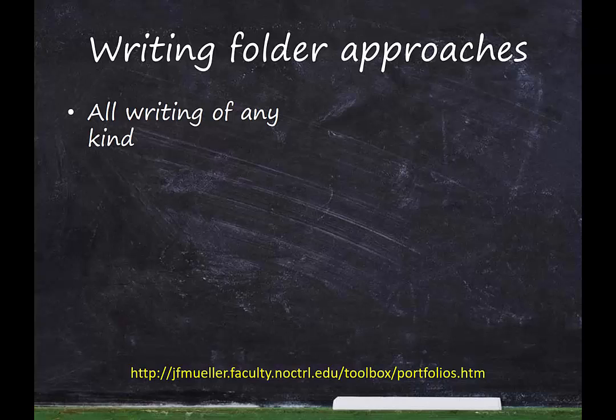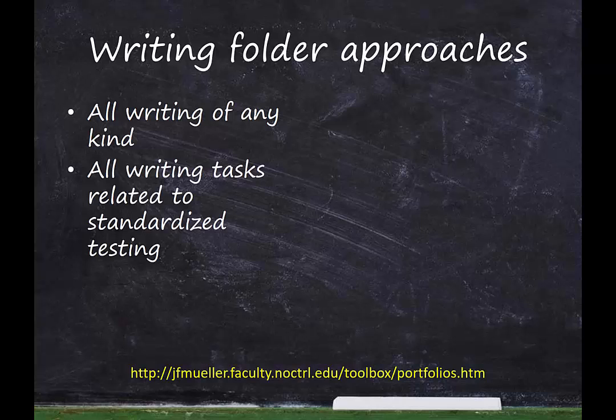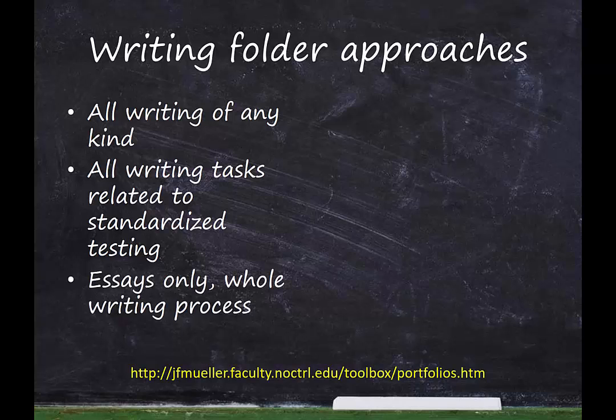Every journal, every short answer response, every essay, every creative story. It might get really bulky really fast, at least I hope you're doing that much writing, but it has the advantage of completeness. You might just collect all the writing tasks related to your standardized test. That would help you focus on those high-stakes forms of writing that you and your campus are being held accountable for. You might have essays only with the whole writing process attached, so pre-writing, drafts, revision, and editing.